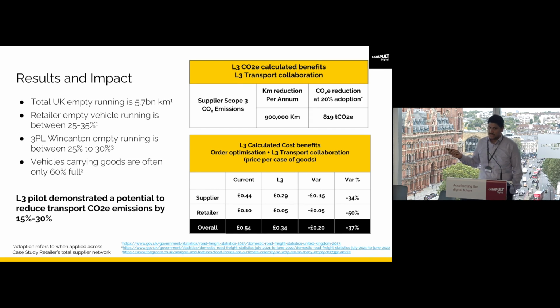And that number was worked out using a DEFRA standard methodology for fuel burnt for heavy goods vehicles, and that's basically an extrapolation of that.